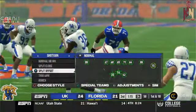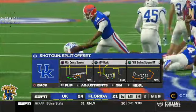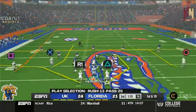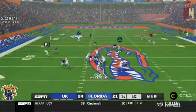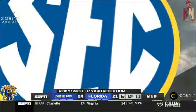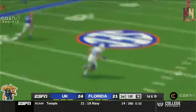Tries to fit it in there, and it'll be intercepted. Down right around midfield. Ransom's got the first of what should be many tackles to come. He's a heck of a player, really explosive and quick, a sure tackler, as you can see on that one. Kentucky holds a field goal lead.